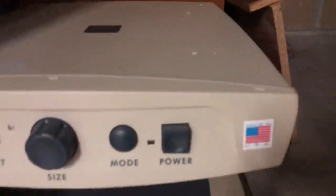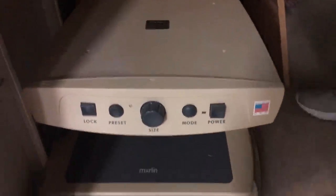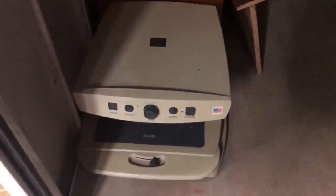So, and then this is the last thing. I'm not sure what that is. Get up close to that. What do you think that is? It's made in America. Let's look right up here. What's that say? Oh, Jack, right, what do you think that is? It says Merlin down there. Yeah, oh, it's just like some sort of X-ray. And here says caution. Yeah.